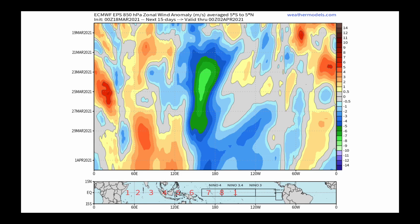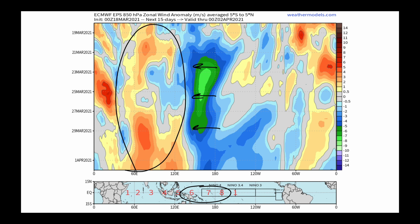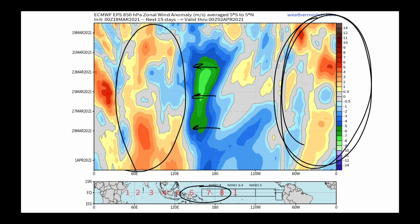Because now what we've got, there's still a bit of a little burst here of some stronger trades. They've backed up a little bit. They're not being met with such fierce westerly bursts of wind on this side. But the change is here. And that changes over South America. We've lost the good easterly transport of moisture out of the tropics.